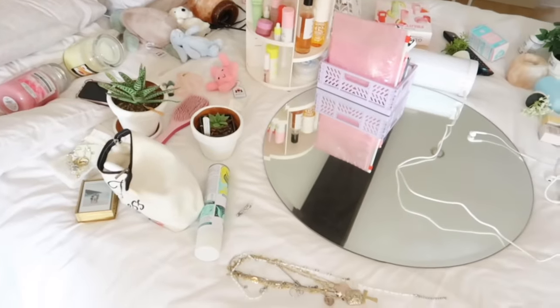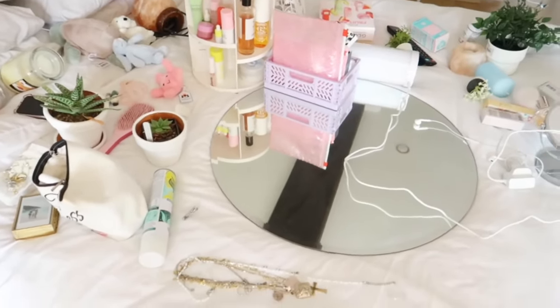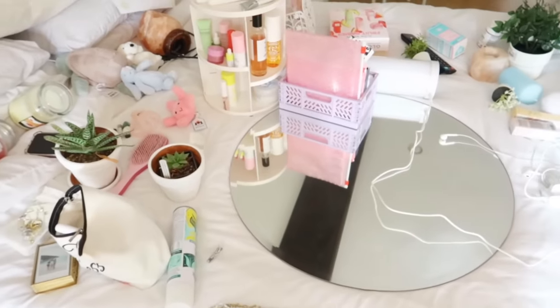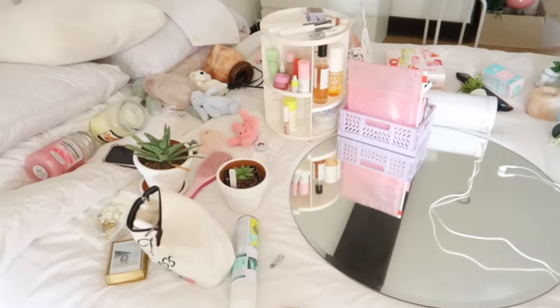Okay, pretty much everything is now on my bed, so I think the next step is just to clean everything, wipe down the surfaces, and then I'm actually gonna have to start moving some furniture.